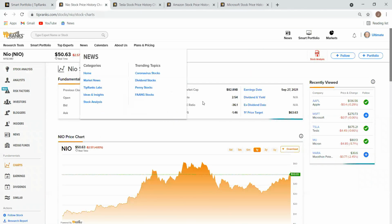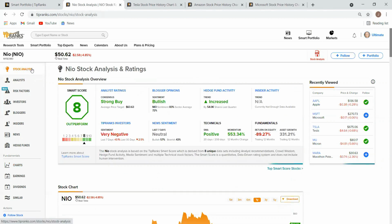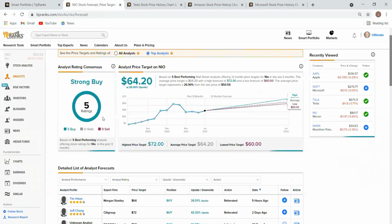Next on our list, we have NIO. This company is a little bit smaller in size, but has gotten a lot of attention as a Chinese EV maker in this past year. On the Smart Score, they come in with an 8 out of 10, so still an outperform rating with some increased hedge fund activity and positive technicals. Analysts, especially the top analysts here, rate the stock as a strong buy with an average upside of nearly 27%.